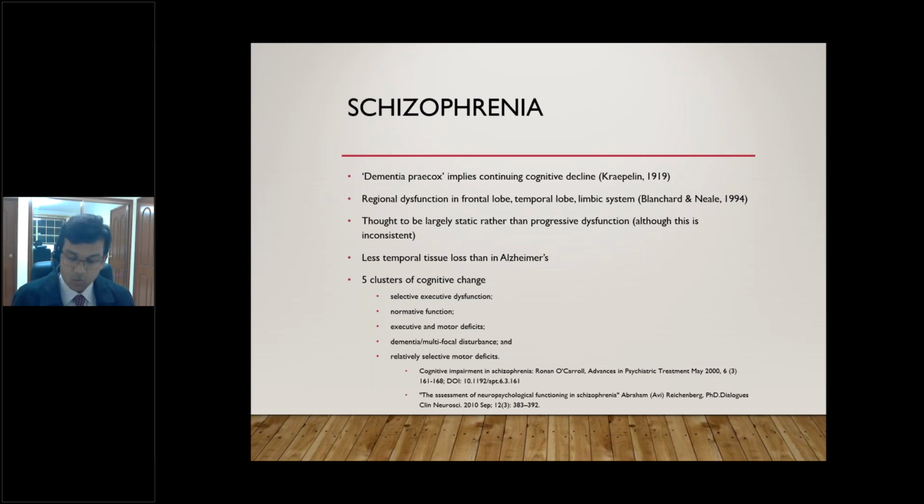Interestingly, it is also one of the few forms of dementia that we have successfully treated. Recent evidence has suggested that early treatment of schizophrenia with antipsychotic therapy does lead to cognitive protection in later life. So without us knowing it, we have actually reduced the clinical load of one of the most common forms of dementia across the world.